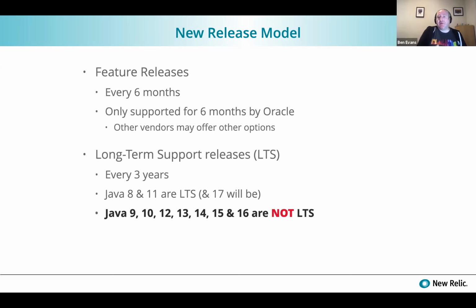But if you move up to Java 12, well, after 6 months, Java 13 comes out, and then Java 12 is dead. So you have this constant cadence every 6 months of feature releases which come out. They live, they're supported for 6 months, and then they're gone. You cannot buy support from Oracle for anything other than a long-term support release.